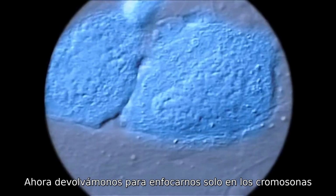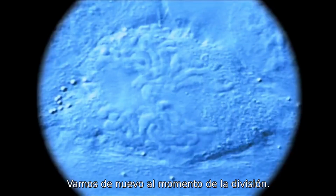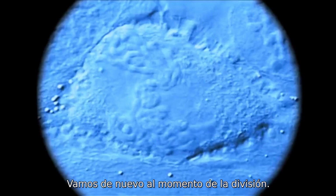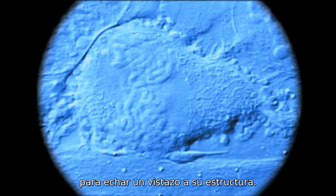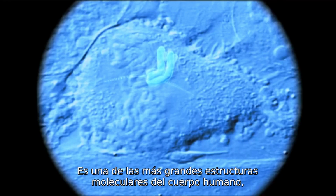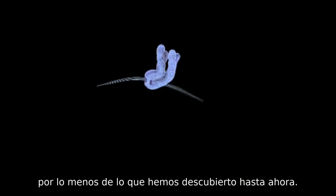Now we're going to rewind and just focus on the chromosomes and look at its structure and describe it. So again, here we are at that equator moment. The chromosomes line up, and if we isolate just one chromosome, we're going to pull it out and have a look at its structure. So this is one of the biggest molecular structures that you have, at least as far as we've discovered so far, inside of us.